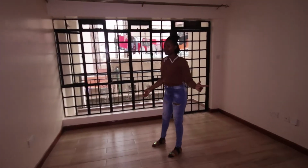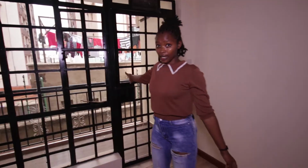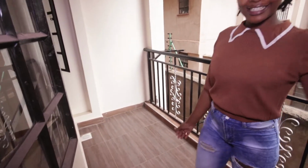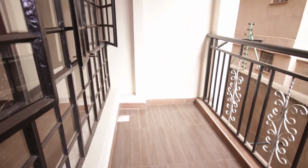Then from here, you have the big windows. Then you have a balcony. This is the balcony door. And it looks good. I love the finishing of the balcony. Balcony plan is quite spacious. And then from the balcony, we go straight to the kitchen.